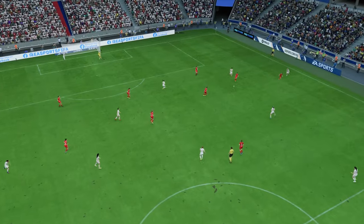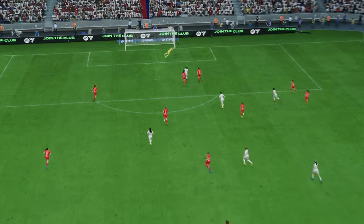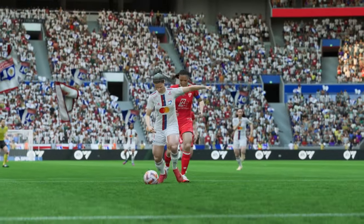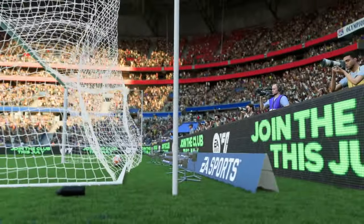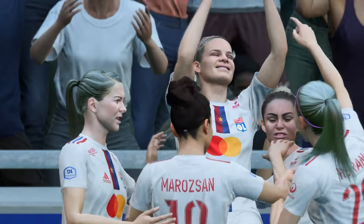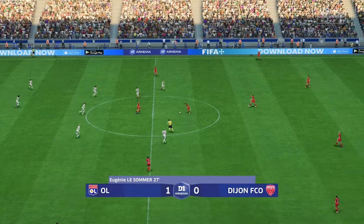Well, here we can see it again. It's a lovely ball in behind. Perfectly timed. And then what a strike. That's hit with such ferocity. Certainly no stopping that. That's a great goal. One nil then.